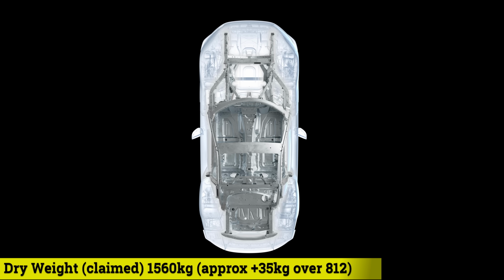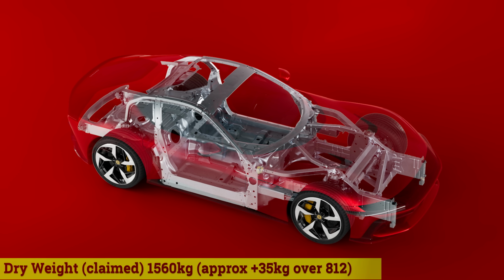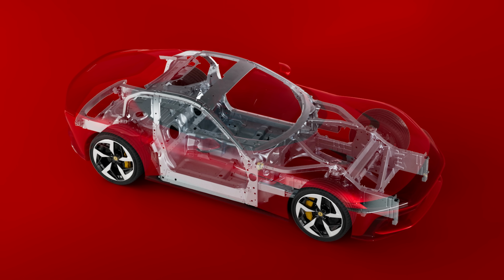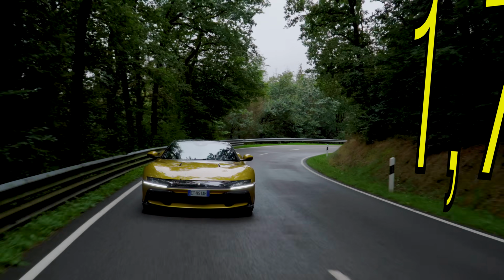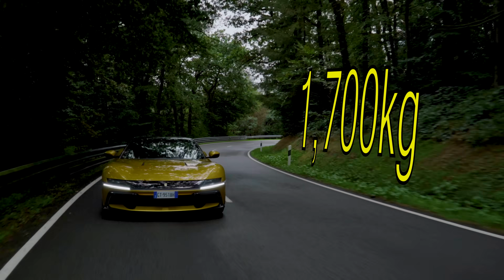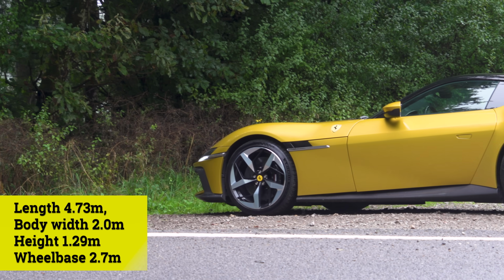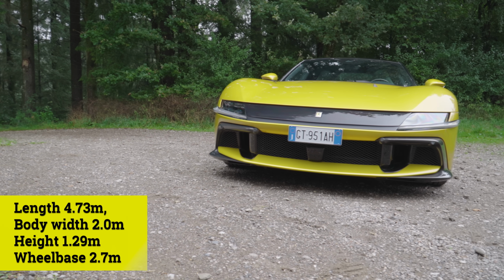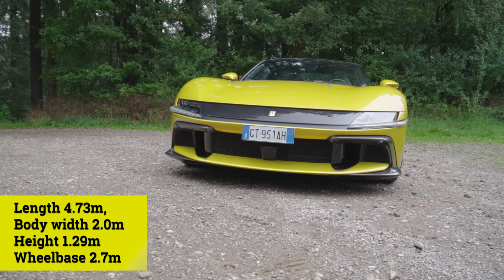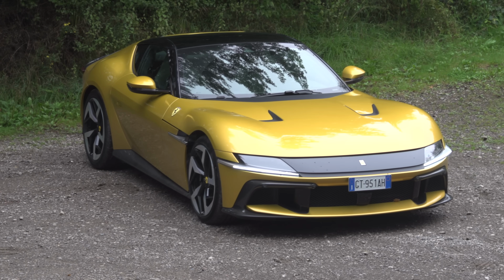The 12Cilindri has a new aluminium chassis that's stiffer but a similar weight to the 812's. Ferrari claims a dry weight of 1,560 kilos. In our experience, fuelled but with lightweight options, that'll tip real-world scales at a bit over 1,700 kilos. It's 4.73 metres long, that's longer than an 812 by 73 millimetres, and it's 29 millimetres wider at 2 metres wide across the body. The wheelbase is 2.7 metres, 20 mil shorter, but if the overhangs look no bigger, that's because of 21-inch rather than 20-inch wheels.